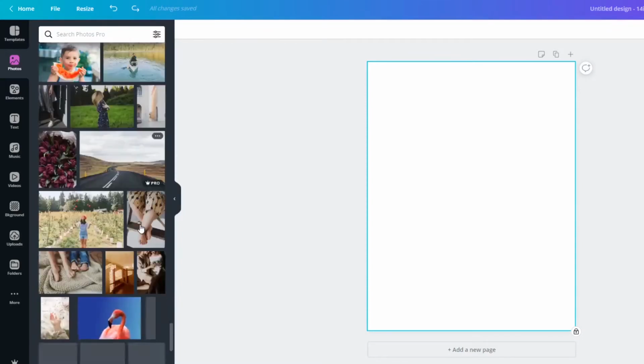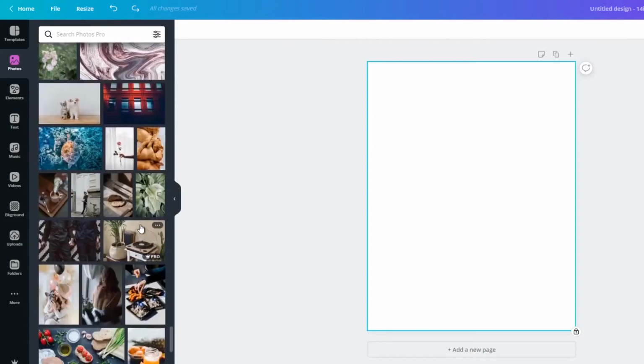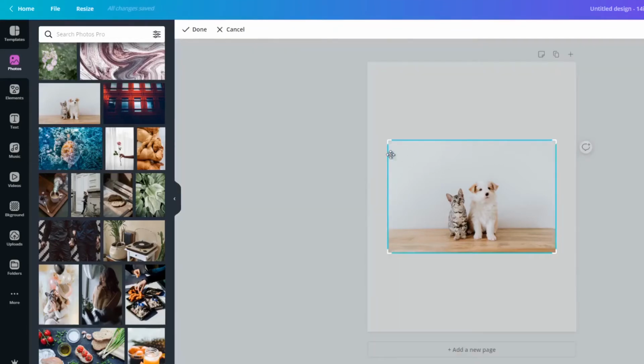So let's see, what do we have here? Let's look for inspirations. This one, for example, it's cute. A puppy and a kitten, side by side. Appeals to dog lovers and cat lovers.